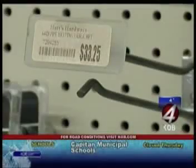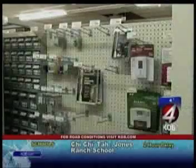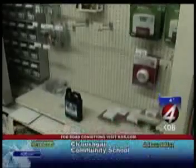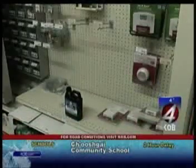Meanwhile, the freezing temperatures are taking a toll on people's wallets. The unfortunate part, it is good for business, but you know, with the economy the way it is, it's hard to see people coming in and trying to repair pipes with the little money that they have. This hardware store in Moriarty has pretty much sold out of heat guns, heat tapes, insulation, anything to unthaw pipes.